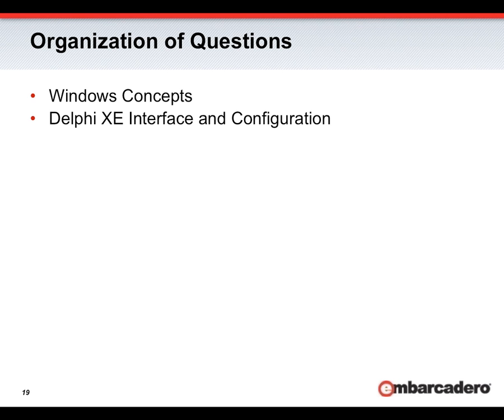The second section is related to the Delphi XE interface configuration. In this case, we have a lot of advanced questions related to the use of the IDE, questions related to the code editor, live templates, and how to access and manipulate some of the IDE areas. You're going to get questions here related to build configurations, how to integrate and use the debugger in the IDE, and also questions related to model view and audit metrics.